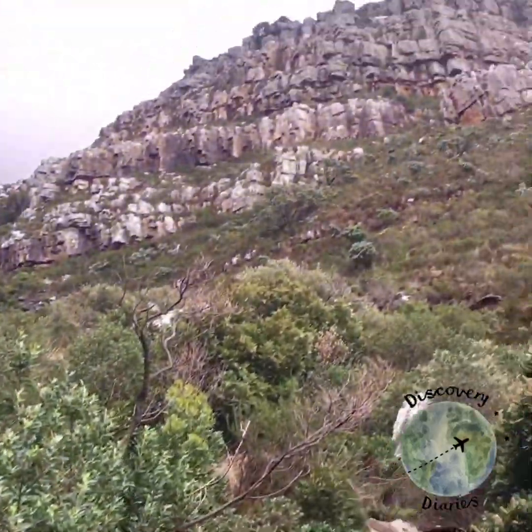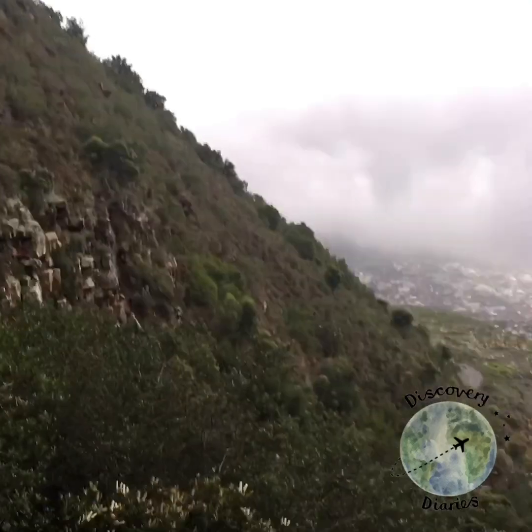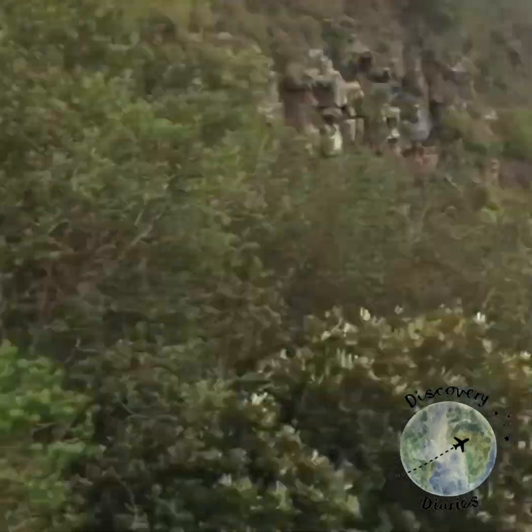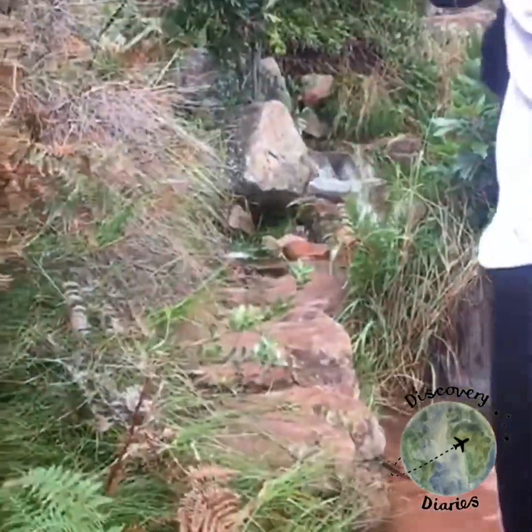I hiked 3,563 feet above sea level. I could see waterfalls and stunning views. This mountain in Cape Town is one of the oldest mountains in the world. The rocks are over 600 million years old.